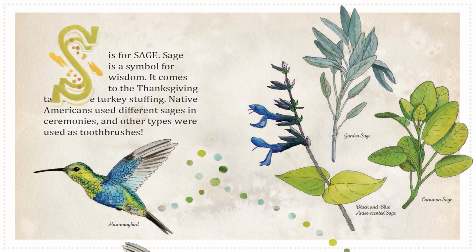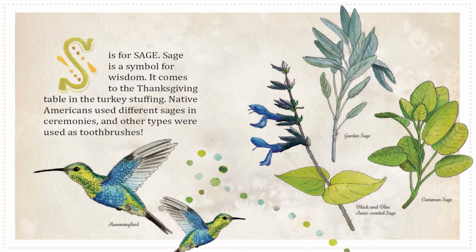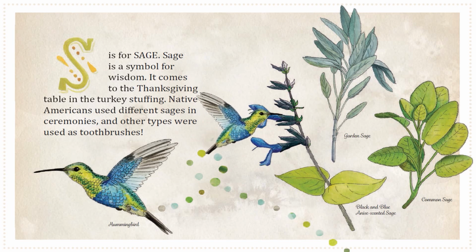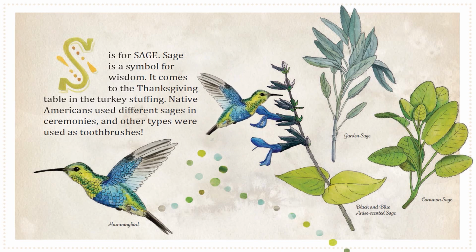S is for sage. Sage is a symbol for wisdom. It comes to the Thanksgiving table in the turkey stuffing. Native Americans used different sages in ceremonies, and other types were used as toothbrushes.